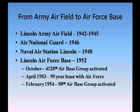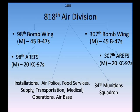By early 1954, construction was shaping up. By February of 1954, the 98th Air Base Group had been established and headed by a Lincoln native, Colonel Frank Cather. So this is a breakdown of Lincoln's units in 1955. The 818th Air Division had been activated in November of 1954 to basically support the needs of the two bomb wings at Lincoln. Lincoln was something of a rarity among SAC bases nationwide, as it supported two bomb wings instead of one. It was noted as being called a super base at this point.